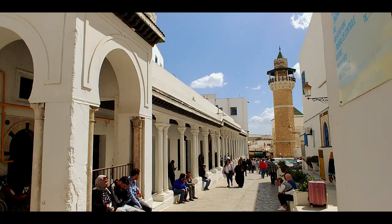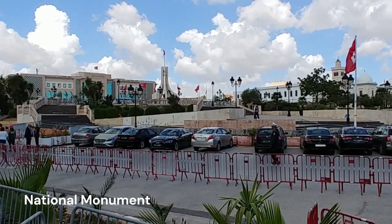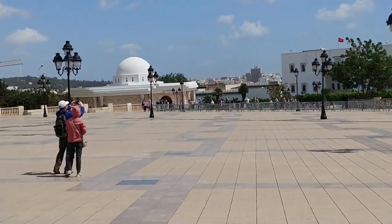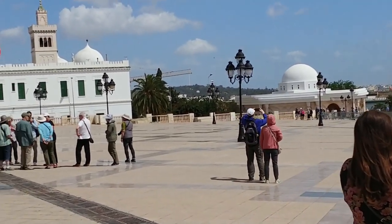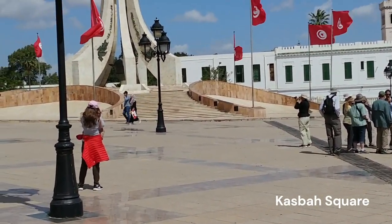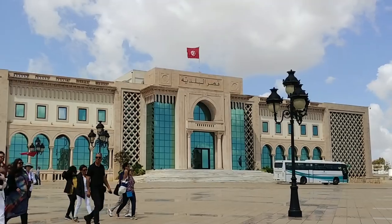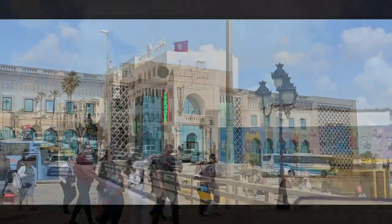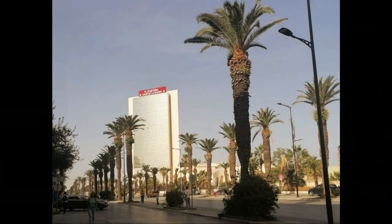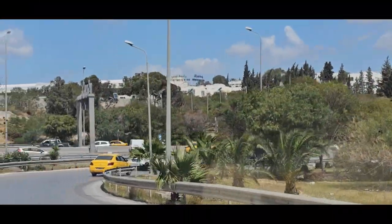On the north side of the Medina, there are government buildings and open space. It is a complete contrast to inside. Kasbah Square has the National Monument, the Town Hall, and other buildings. We now leave the central area and travel through the suburbs as we head to Carthage.